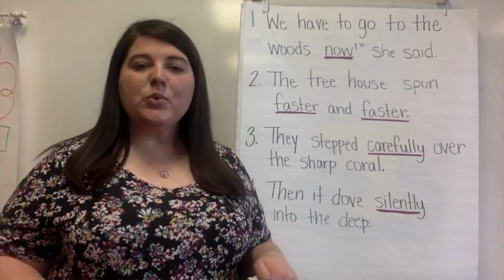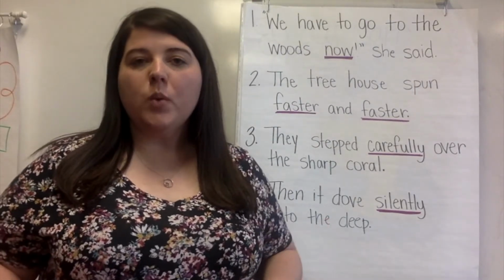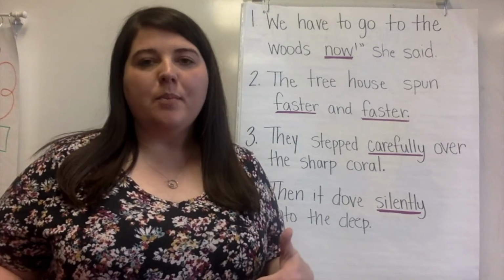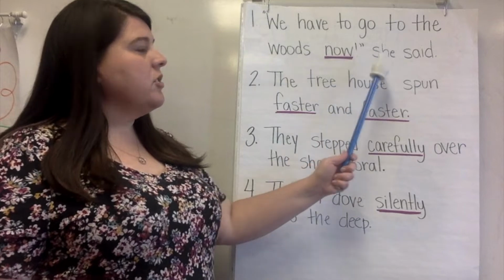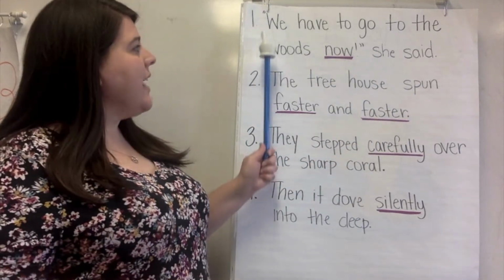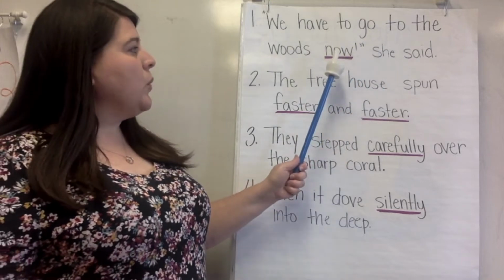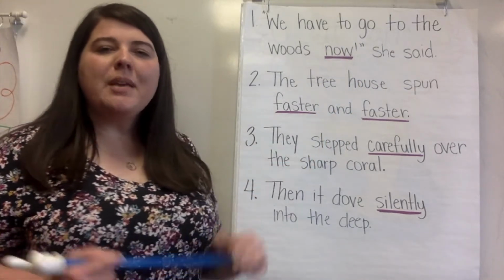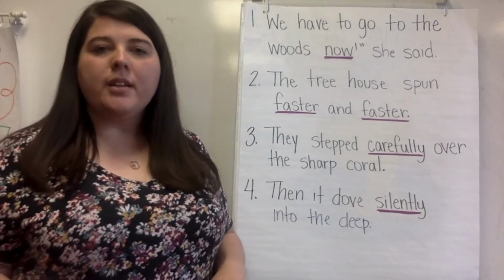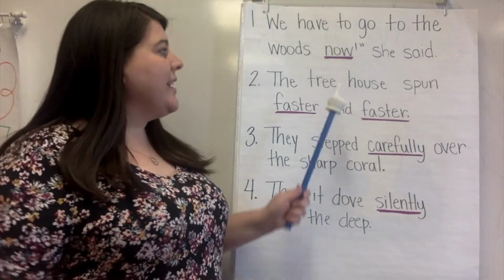All right, boys and girls, we are going to now look at some examples from our chapter book that we're reading, Dolphins by Daybreak. "We have to go to the woods now," she said. I say that the action is have to go, and I say that the adverb tells me when it's happening. It's happening now. That lets me understand that this was very important to Annie. She wasn't willing to wait. She wanted to do it now.